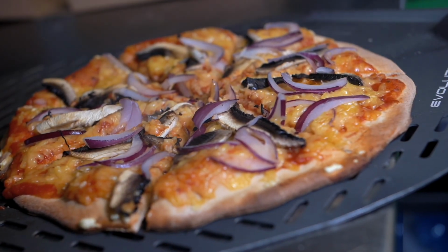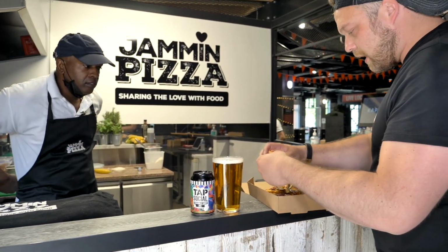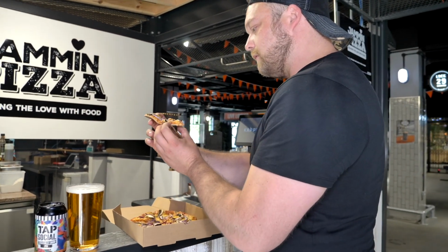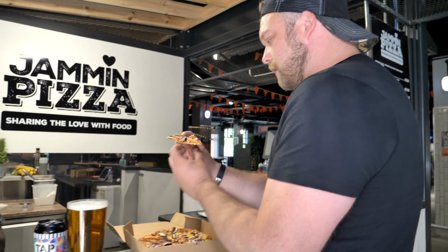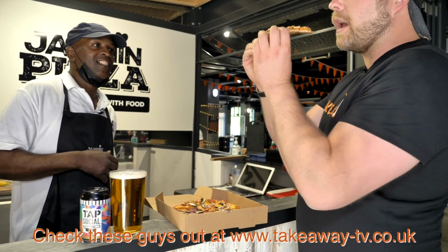So do you know what? I've got no expectations of this. This is complete newbie for me. I'm not sure if I've ever tried a gluten-free base and a dairy-free cheese. So what's the best angle of attack, Tony? Do you reckon we go straight in at this end, start from the crust? However you like. Get it big, okay. Let's go big.